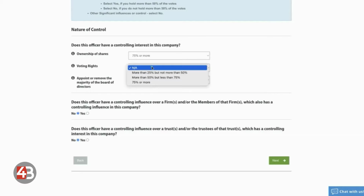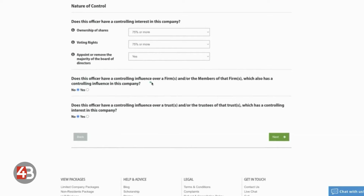Do they have any voting rights? So again, this is how much say they have in the company. And in this case, it's more than 75%. And can they appoint or remove the majority of the board of directors? And the answer is yes, because they're sole director. Does this officer have the controlling influence over a firm and the member of that firm, which also has controlling influence in this company? No, because there isn't anybody else. Does this officer have a controlling influence over a trust or trustees? And the answer to this one is no.